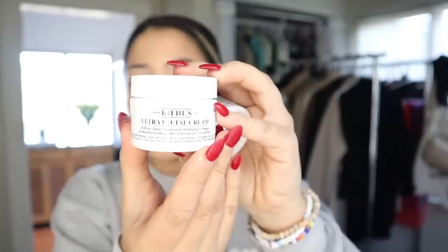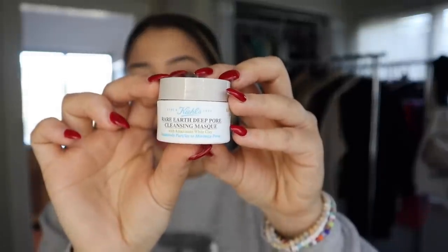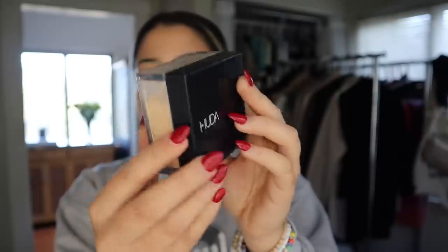So I got two little Kiehl's products. This is a little moisturizer. Maybe I'll use that later too. And then I got the pore cleansing mask. I got the Huda Beauty Easy Bake Loose Baking and Setting Powder. I went with the shade Blondie.